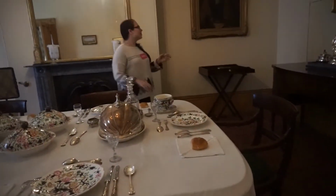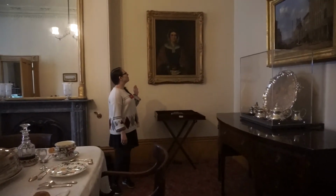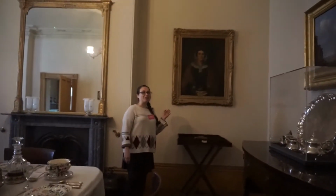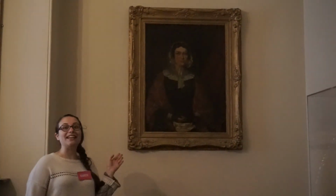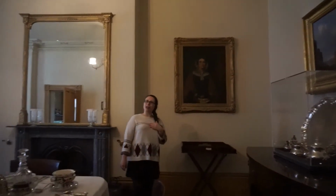Rock hard. And here to the left of the table, we can see a painting of William Gaskell's mother. And we know that she's a widow in this painting because she's looking straight ahead. If you were a married woman, you'd be expected to look at the side, at your husband, being an attentive wife. Oh, wow.